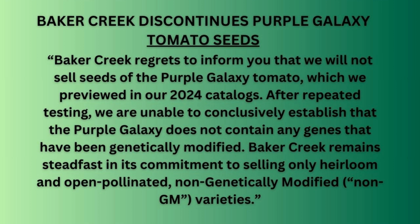Baker Creek discontinues the Purple Galaxy tomato. Baker Creek regrets to inform you that we will not sell seeds of the Purple Galaxy tomato, which we previewed in our 2024 catalogs. After repeated testing, we are unable to conclusively establish that the Purple Galaxy does not contain any genes that have been genetically modified. Baker Creek remains steadfast in its commitment to selling only heirloom and open pollinated, non genetically modified varieties.